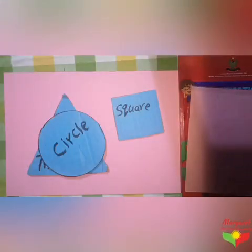What do you see, friends? Yes, there are some shapes.